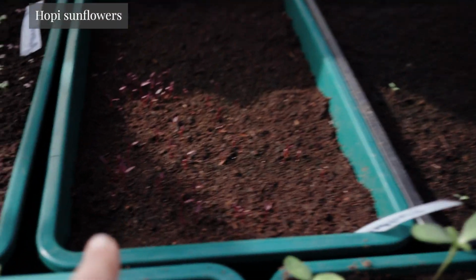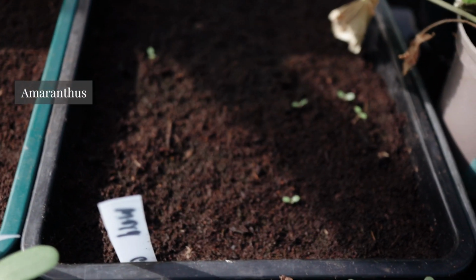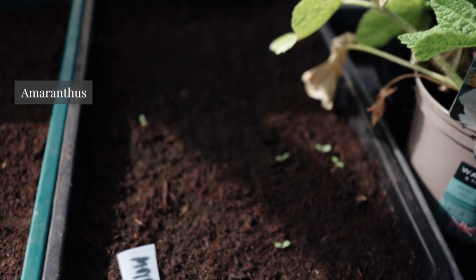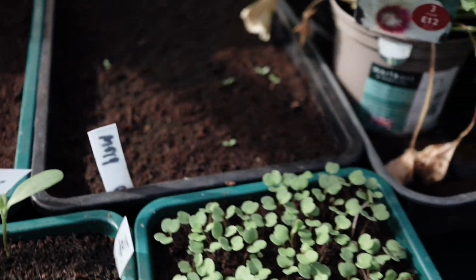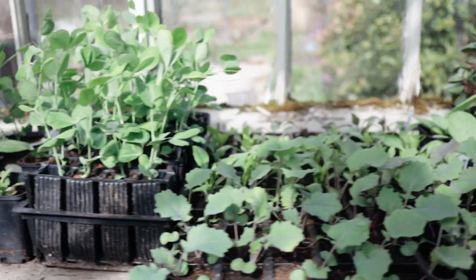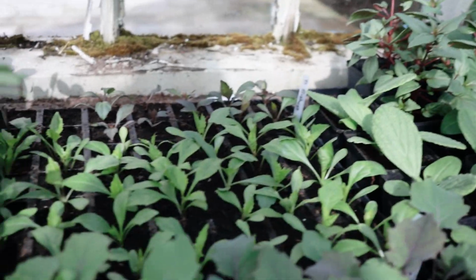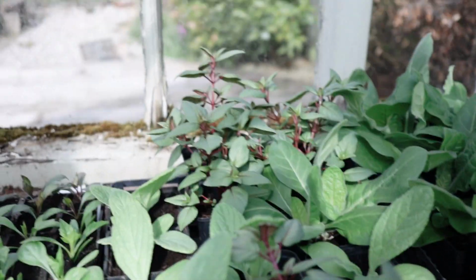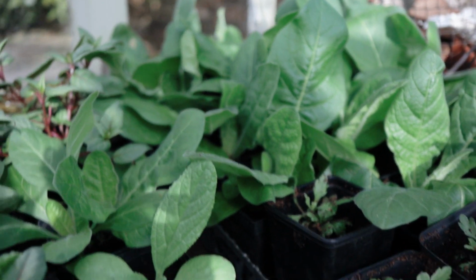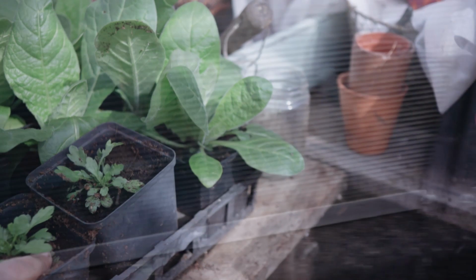sunflowers, amaranthus, both of those died. Well, these are my 6 weld seedlings, which you can see. That's an opportunity for getting some space back. Then that's rocket, tobacco plants, more peas, kale, dahlia seedlings. These are fuchsia cuttings and more tobacco plants, and then shall we see what's going on under here.